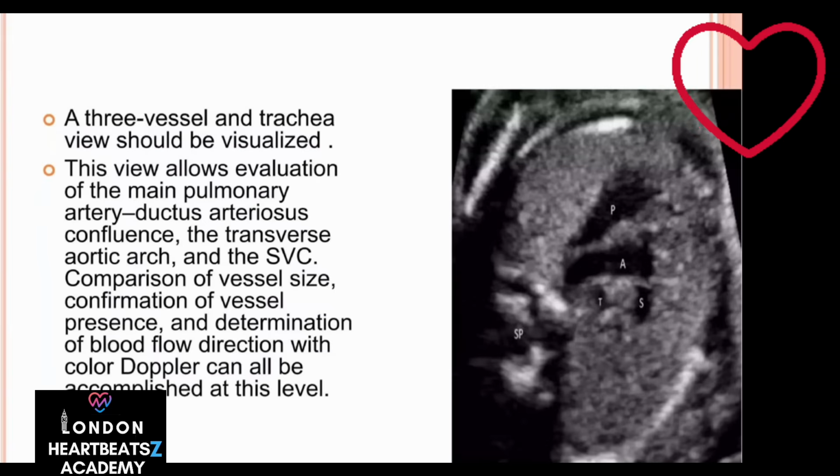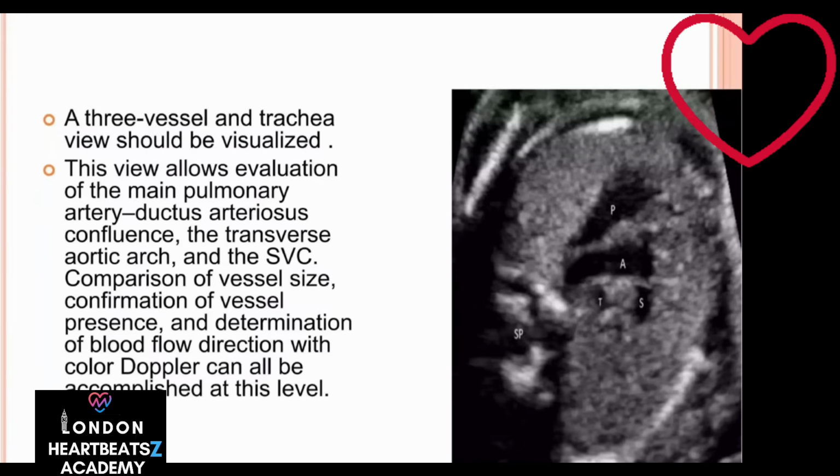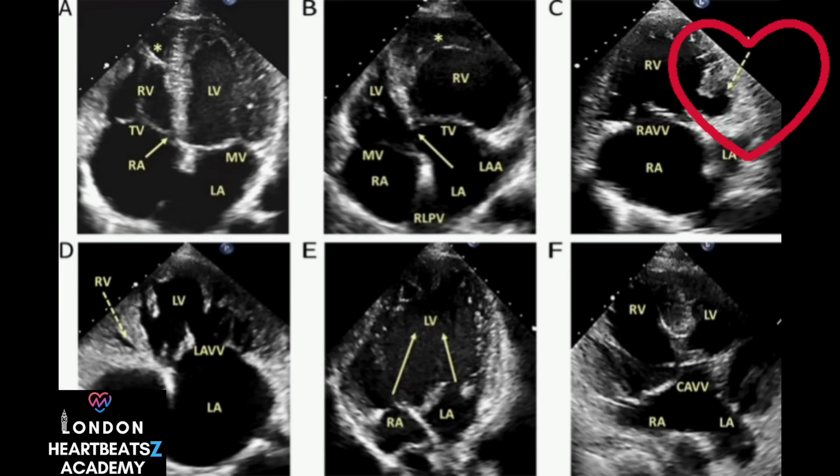The source describes the correct orientation in this view. The main pulmonary artery ductus arteriosus confluens is the largest vessel, the transverse aortic arch is next in size, and the SVC is the smallest, located posterior and to the right. Critically, it confirms that these two major vessels, the pulmonary artery and the aortic arch, are correctly positioned on the left side of the trachea. So position relative to the trachea matters too. Absolutely. Abnormal size relationships, absence of a vessel, or incorrect spatial arrangement are key indicators of significant cardiac or great vessel anomalies. That sounds like a really powerful view then.